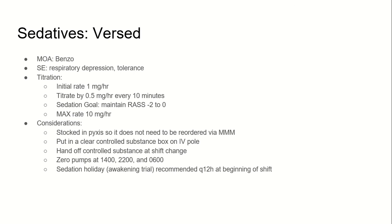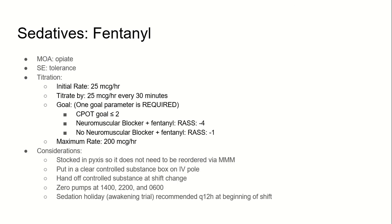Fentanyl is your next sedative. This is an opioid. You can cause tolerance with the fentanyl drips if you're using it for sedation, because you can't tell if they're in pain or not. They're not showing typical signs of pain. They can't say, I'm in pain, give me more fentanyl. So we can put them maxed on the fentanyl and they're not in any pain and they're getting fentanyl for days. It can take up to 6 days to actively withdraw them from a fentanyl drip.